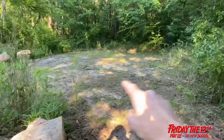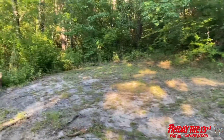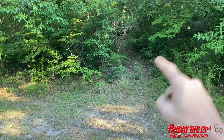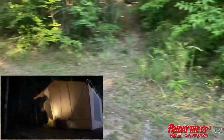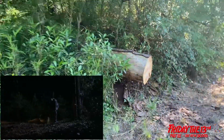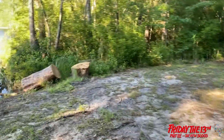So basically right here in this little clearing is about where the tent was. And if you remember in the movie, Jason had come down here and slashed through the tent, grabbed the girl up in a sleeping bag and banged her against trees, which were all around. A lot of trees are now knocked down, as you see. It looks like a lot more has been cleared. They're doing some work.